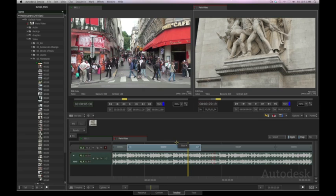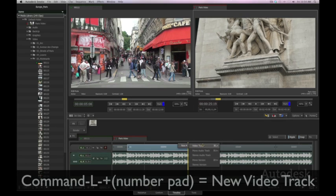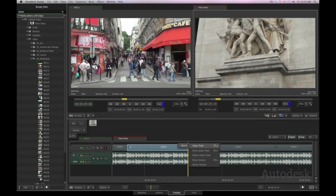If I right-click in this little empty area above my layer, where I have no layer, I get the contextual menu, and I get the new option, and you can see video track. Just for reference, the hotkey is Command L and the plus key on your number pad, not the plus key above your letters. The plus key on the number pad will give you a new video track. You can go to the gear menus to do this.